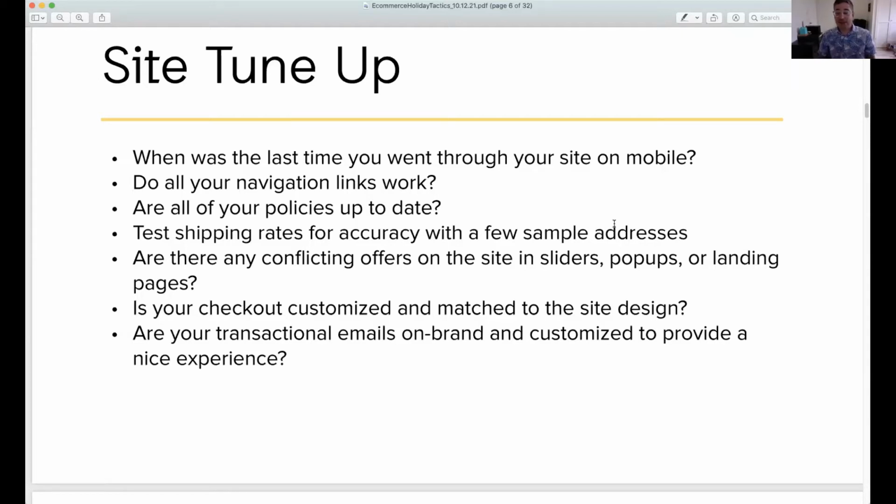If you have a couple friends, maybe an auntie, maybe somebody who's not on the site every day, and they also want to take a look and say, hey, can you just tell me if anything pops out to you, looks weird to you, etc. That's also great to have fresh eyes. That editorial perspective is important to finding things that you might otherwise miss. Going through, clicking through every single link in your navigation, making sure nothing's broken, making sure all your policies are up to date. Has there been any major changes to the way you ship, the way you handle returns, any exceptions for returns?